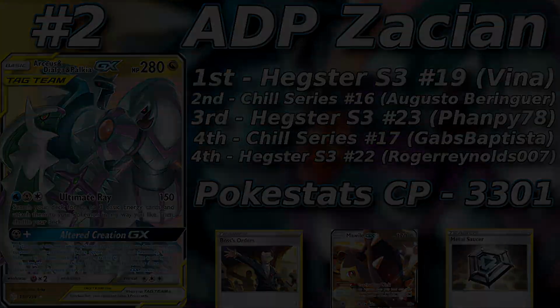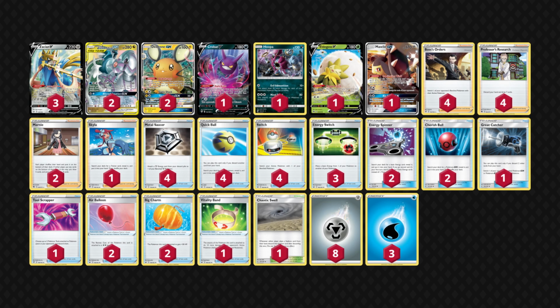They're running maybe a 4 of energy switch. Maybe they're running multiple energy spinners to find those water energies. So consistency, ADP has really been the front runner this past month there, and I think Vina is pretty commonly running that deck there. You see him at number 1. He actually includes things like Skyla in his list, which you see there, and that Hoopa as well, the Evil Admonition Hoopa, which is pretty hilarious, but for the most part, it makes the deck a little bit more well-rounded than it typically is.